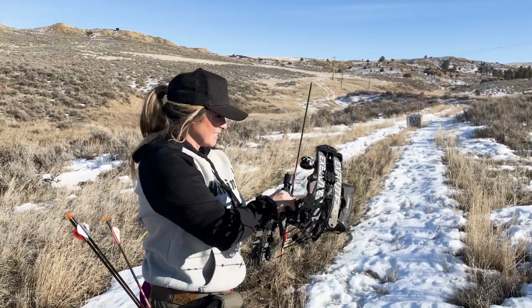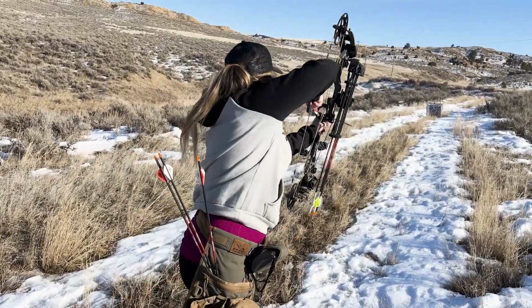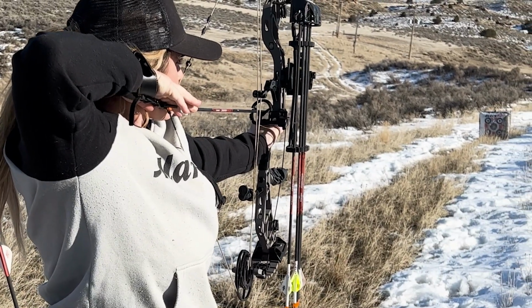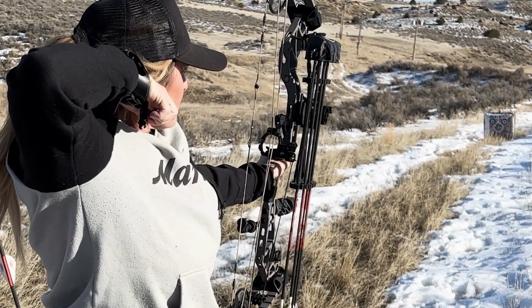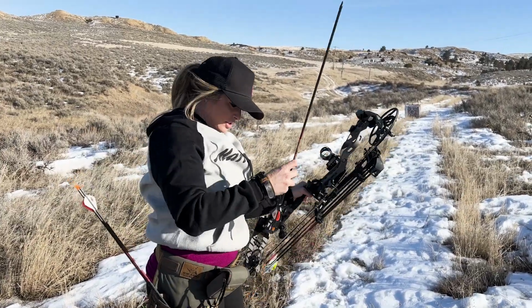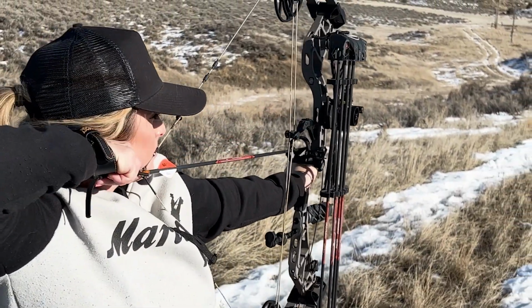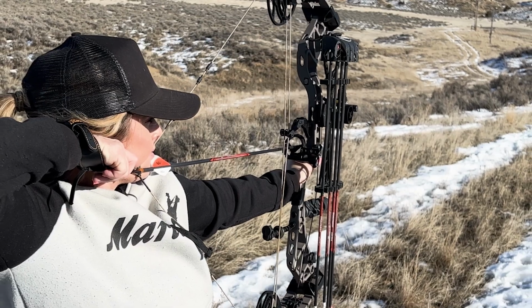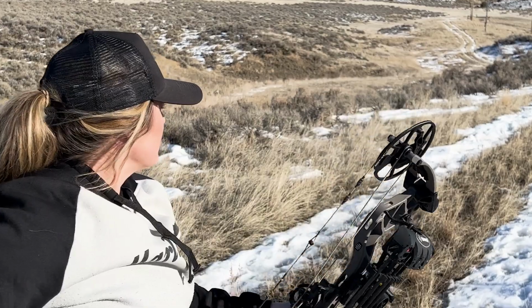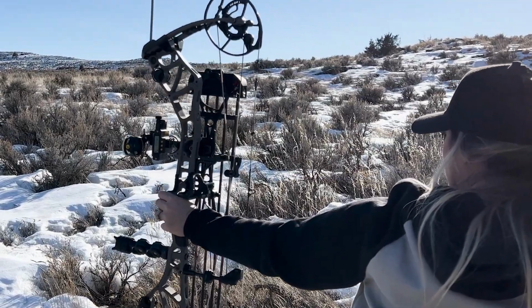Show us what you got. It's not going to be impressive, so don't get too excited. There you go. Just a little right of center. Height-wise good though, just about an inch right of center. Just a little low of center now. Oh. Bullseye.